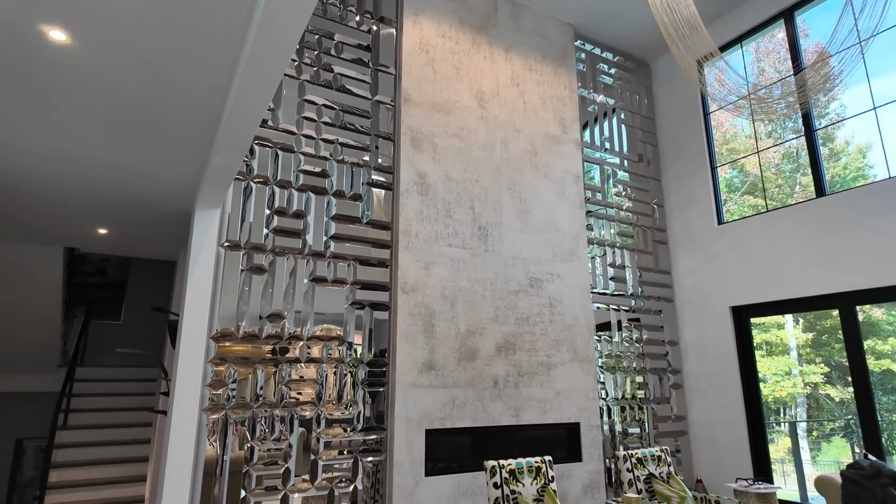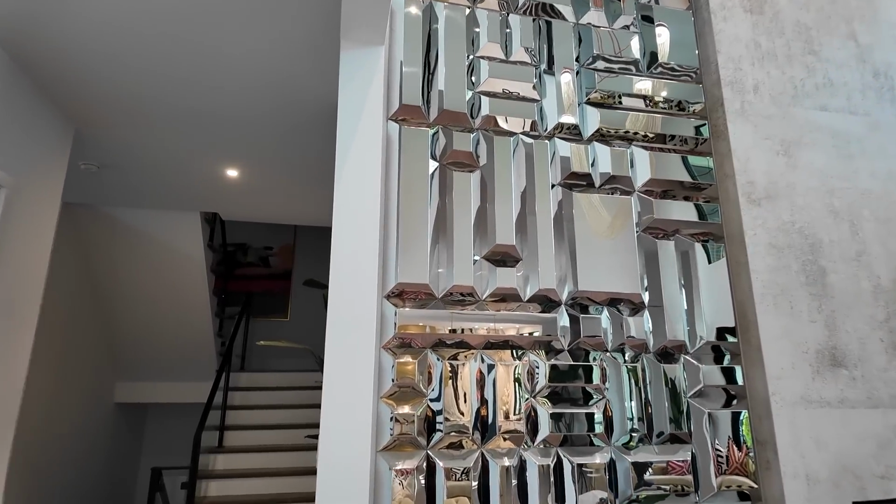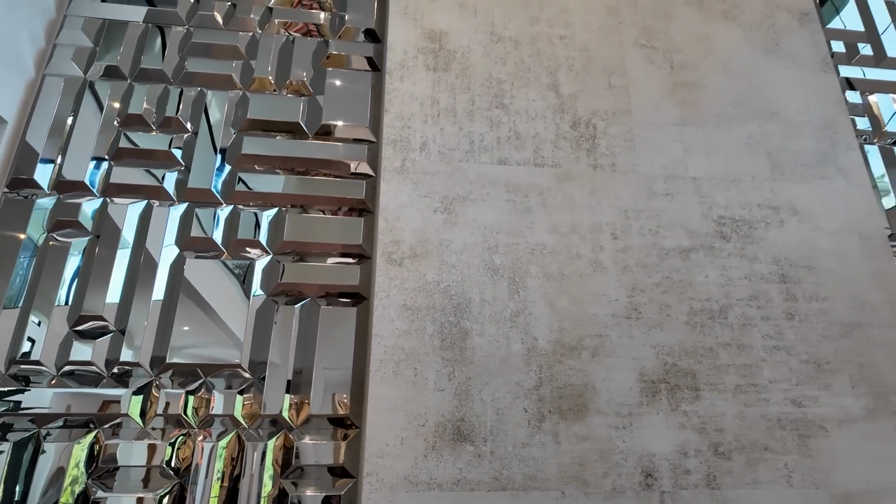So the mirrors. All right, so this is kind of like the industrial glam to this space, and there's all kinds of influences happening here.